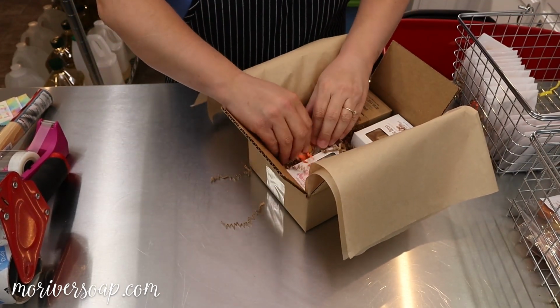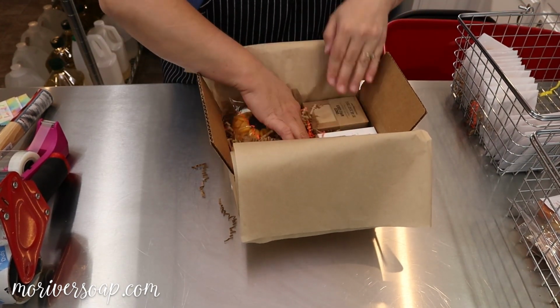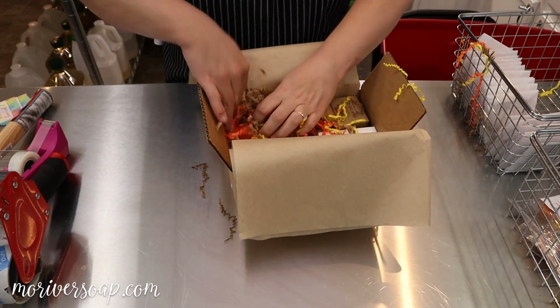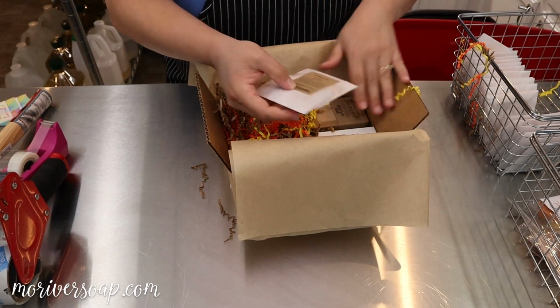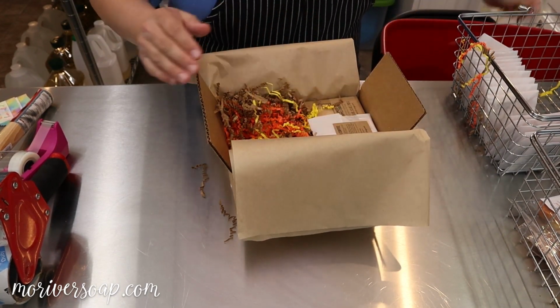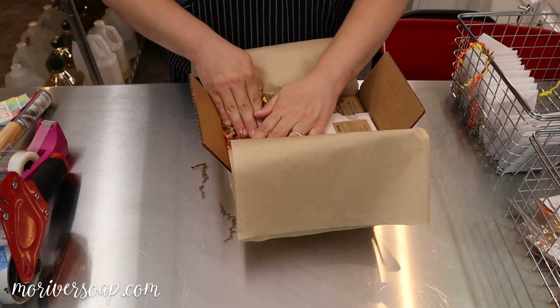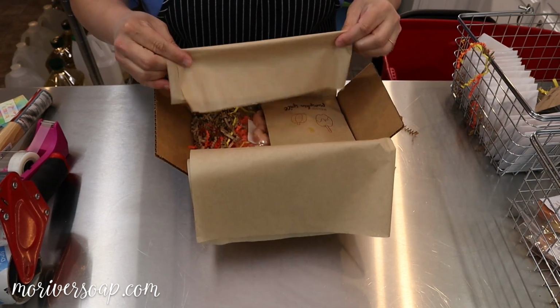So in they go. I'm gonna fill in these extra spaces just a little bit. So now we have pumpkin coffee sample. Let's do a cider donut. And time to close this one up.